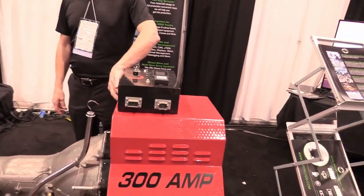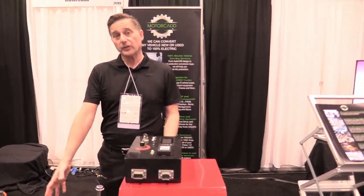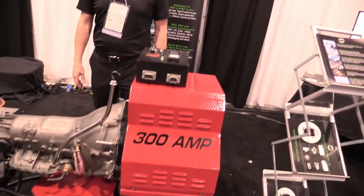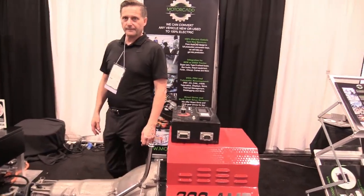Yeah, but we used to run direct drive, and the motors were catching on fire and overheating. But once you hook up to a transmission, all your problems go away. See, I like electric trucks. I like the idea of an electric motor hooked up to a transmission. That's really clever. Right on. Cool. Thanks a lot. Thanks.